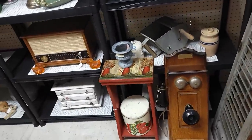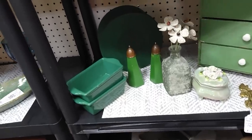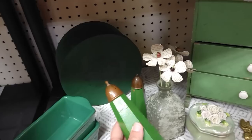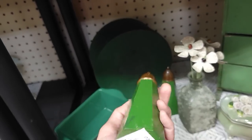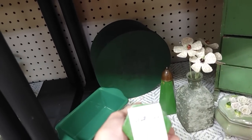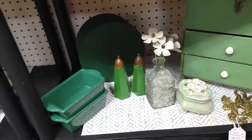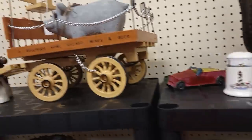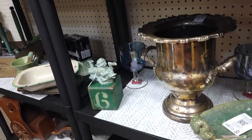Antique is defined as over 100 years old. So that would be things made in the 1922 and prior time frame. That's interesting. These are wood with copper tops. Those are interesting. That's the word. I'm going to stick with the word interesting on that one.